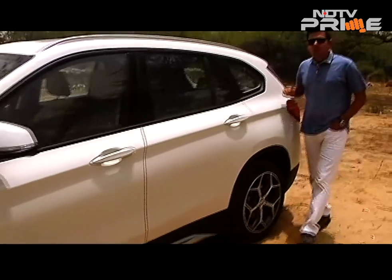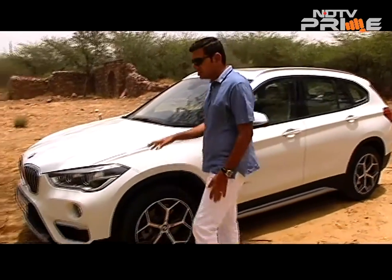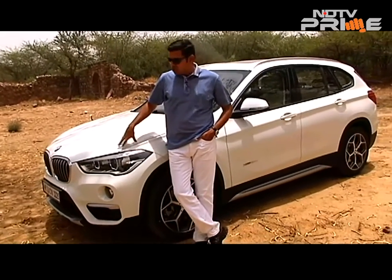So the GLC is quite an important model then for Mercedes-Benz. It expects a fair number of volumes to come from that particular product. Now, this of course is not a rival to the GLC. In case you thought it's the X3, it's not. It's the X1 from BMW. And why do I have it here? Because it is now locally made.